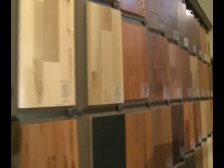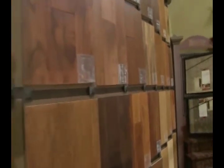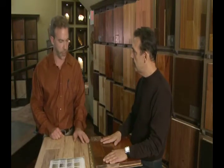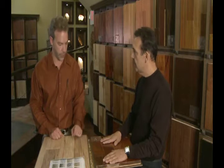Really, you can duplicate any of this with an engineered product, and then this is an engineered floor. And the engineers have gotten a lot better. Now they are resawing the top ply, so you have a thick wear layer. So in a sense, you have a solid wood floor, but you don't have the stability problems that you do with the solid floor. Explain that. What do you mean stability problems?